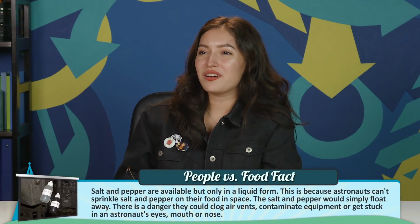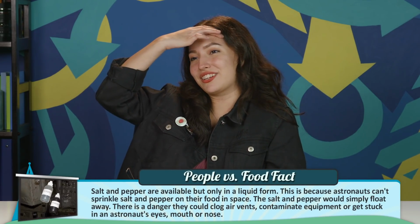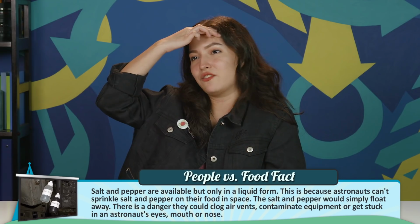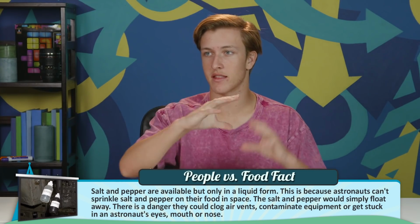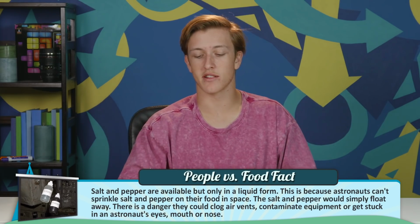A lot of precaution is taken to avoid potentially dangerous objects floating in space. For food that requires a utensil, magnets are used to hold the metal down, whereas other items have Velcro attached. Oh, I didn't even think about that. There's so much you have to think about when you're just taking food in space. Cool, because I know in kitchens, you put the knives on the magnet on the wall or whatever. I know a lot of people do that.